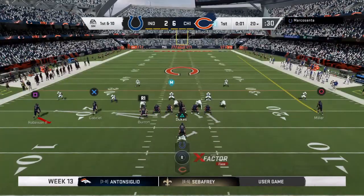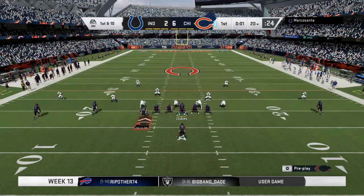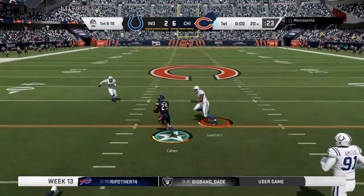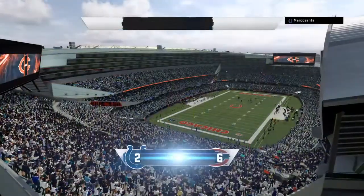Trying to get one more in here before the quarter breaks. They'll start things on first with Torrey Cohen. And he'll be taken down as that will take us to the end of the first quarter of play.